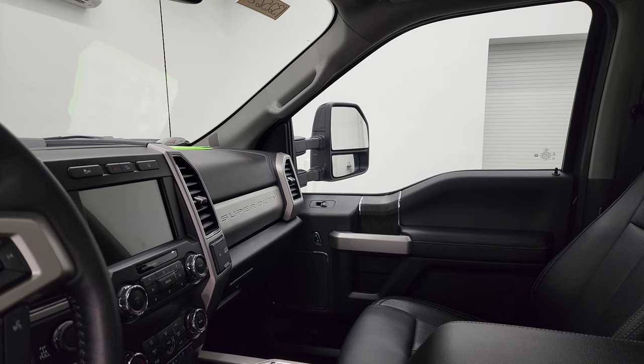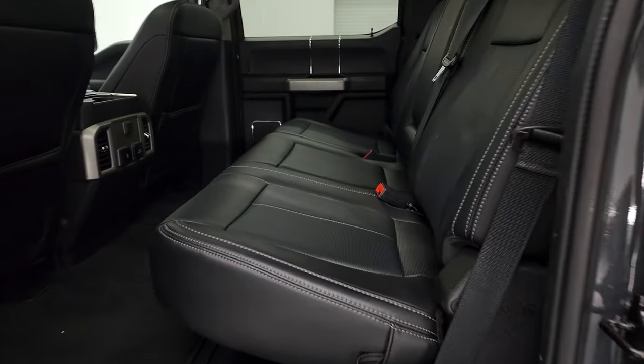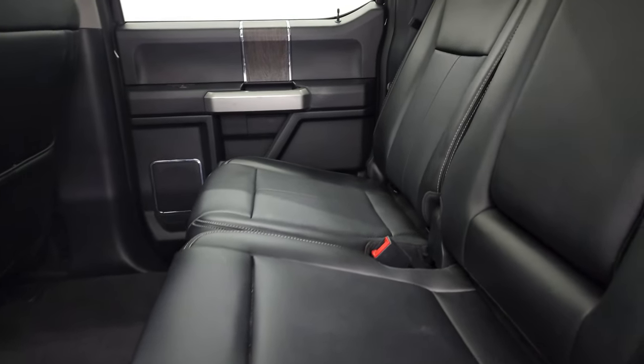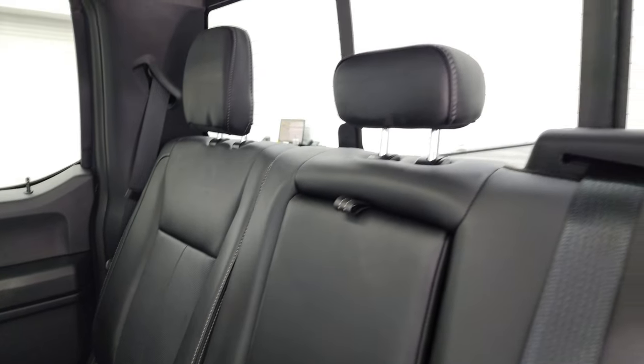And the mirrors do power scope out and in. And once again, both sides out and in. Working very nicely. Back seats are just as clean as the front seats. No rips or tears back here. It does have the LATCH child safety system for any child car seats you may have.